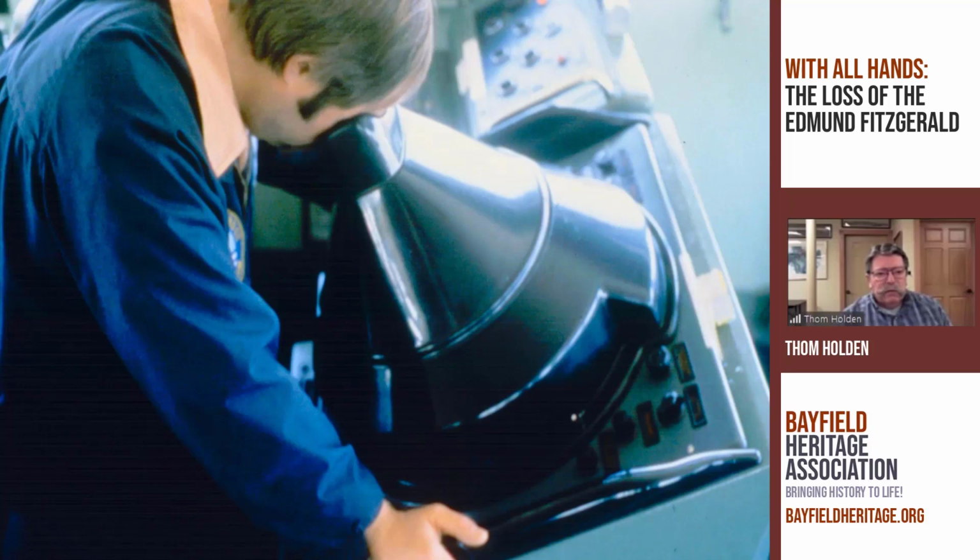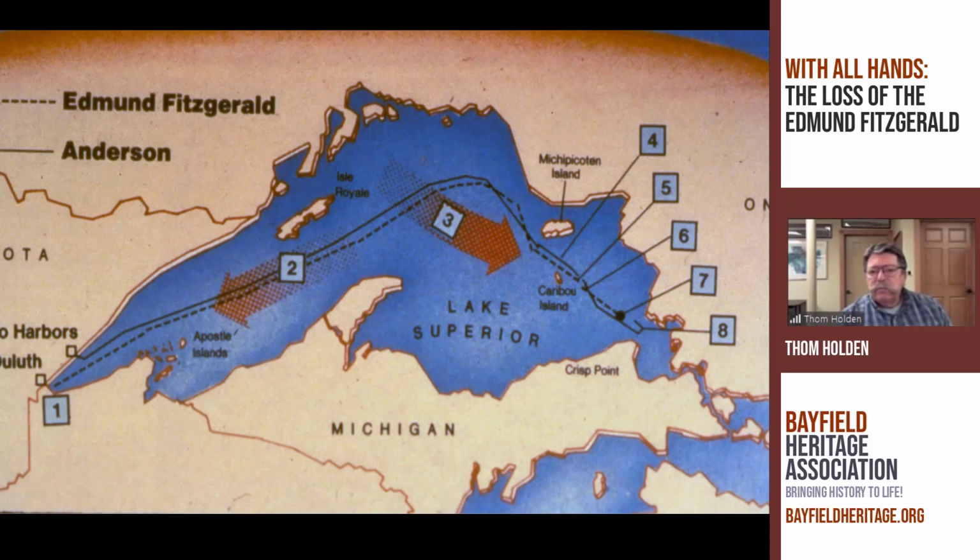The radar is really important because now the Fitzgerald is unable to navigate. They didn't know where they were out on the lake. The compass was working fine. They had their direction, they had their speed and whatnot, but they needed the Anderson to provide their location. The Fitzgerald asked the Anderson to shadow them down the lake. And Captain Cooper and his mate both agreed that yes, they had them on radar at the moment, and they would continue to provide information.